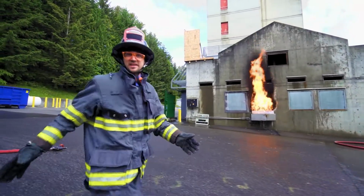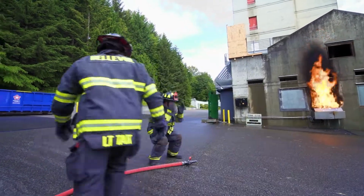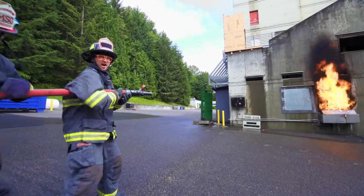It's all hooked up and it's full of water. We can put out the fire. Oh, here we go.